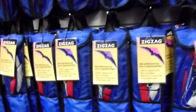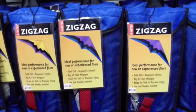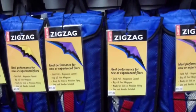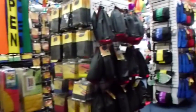Another kite that I'm particularly fond of, perhaps because I designed it myself, is the Zigzag Sport Kite, which is a $55 kite that comes with line. It's just a little bit more advanced, 6.5-foot wing, great performance, does all the tricks, costs you 55 bucks. Well, I'm swinging around through here.